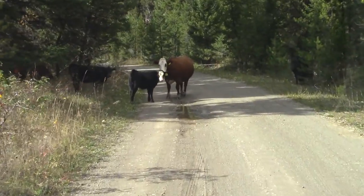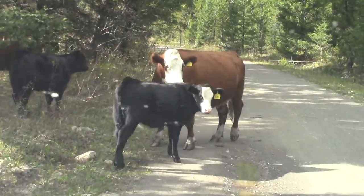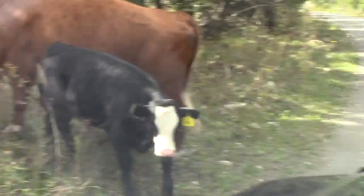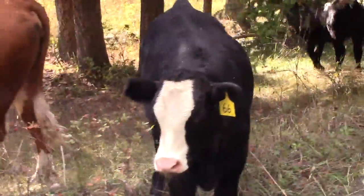Hey cows, get out of my way. Yeah, I'm talking to you. Yeah, you, get out of my way. Moo. Mm-hmm. Moo to you. Over. I'll see you on my plate later. What you looking at?